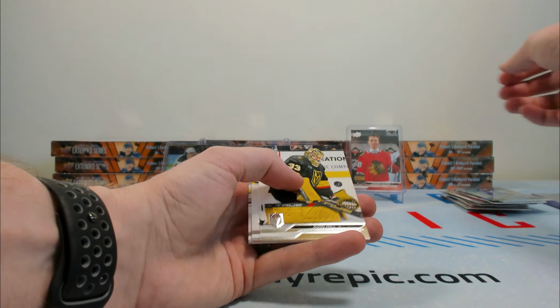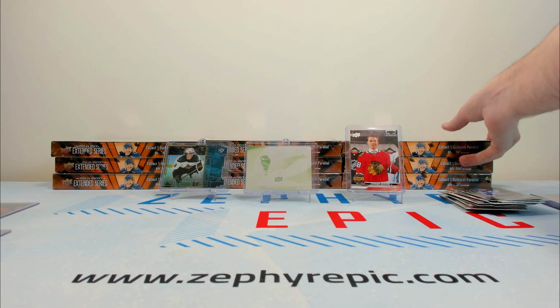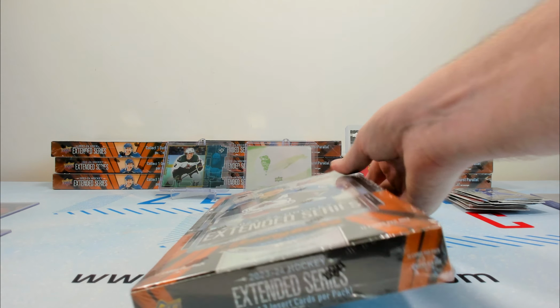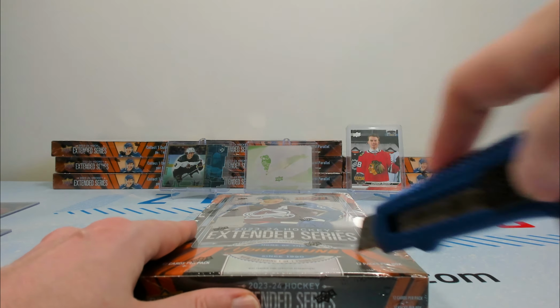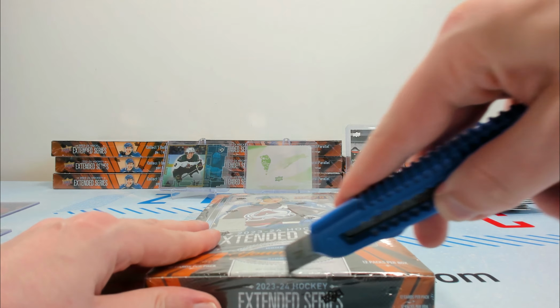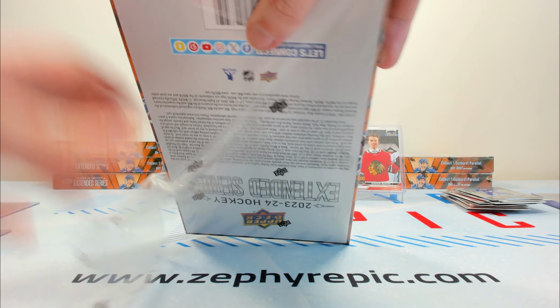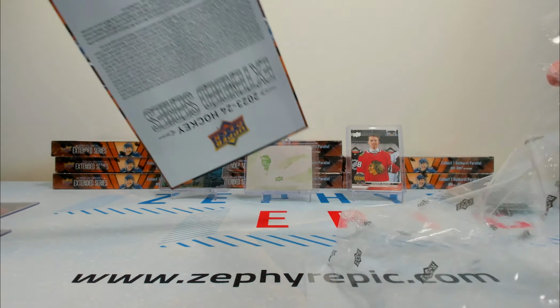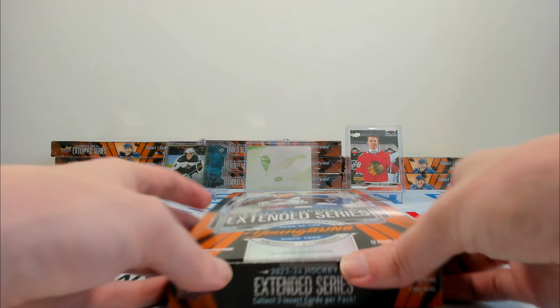So that is the end of the box. Overall, again, lots of fun. I'm having an absolute blast opening this up. So, all right, let's get into the next box here. Box number 4. What are we going to have in store here? We got a numbered Cooley, a nice Bedard. I mean, we'll take a numbered Bedard. I'm not going to complain about that.